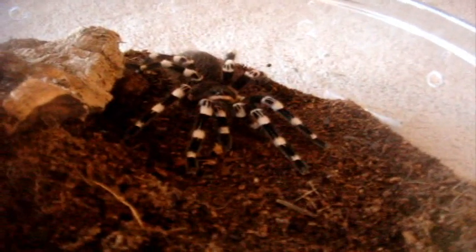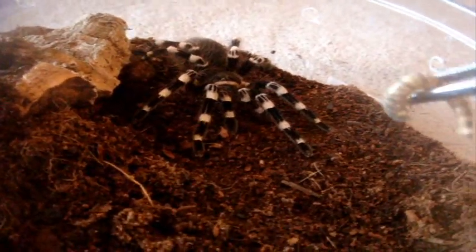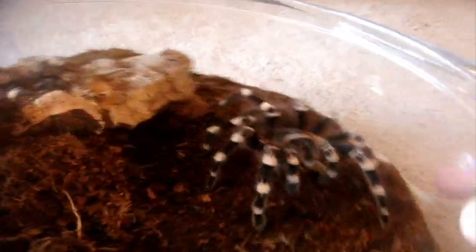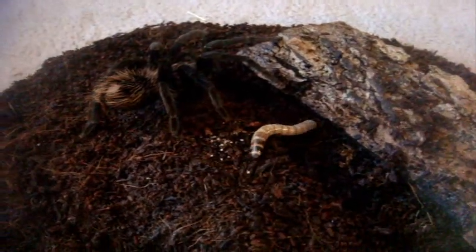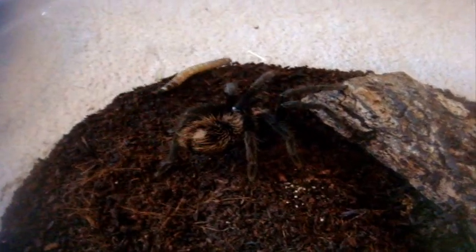Here's Derek, my 3-inch male Acanthoscurria geniculata, the Brazilian giant white knee. Look at him pounce. He sure was hungry. Here's Xenesthis, my Xenesthis immanis, the Colombian lesser black T on moist substrate. He seems to love it. This is a male. Let's bring it closer to him.